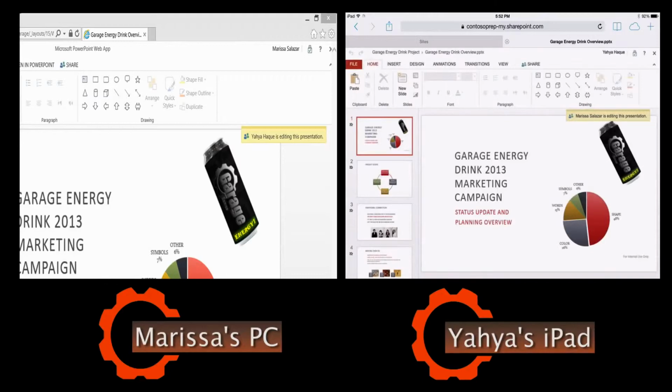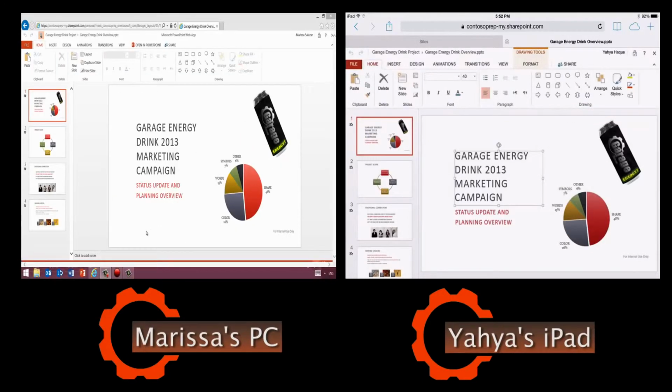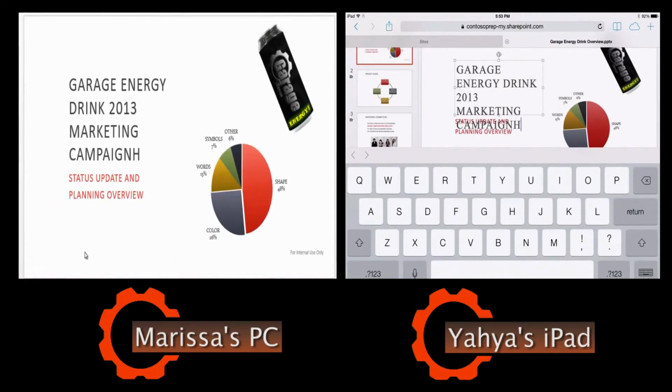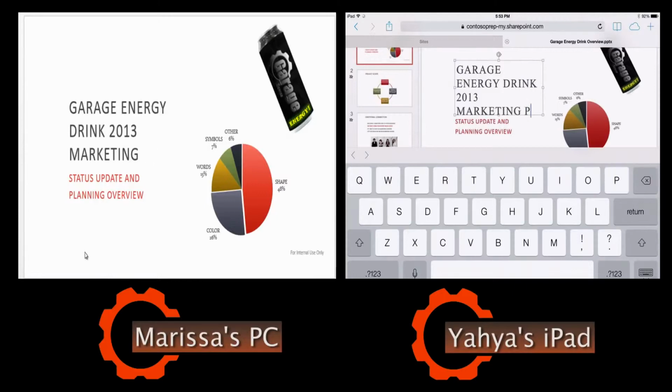There it is. And I see that he's editing the presentation right now as well. Yeah, and let's go ahead and change this from marketing campaign to something else. I think, I don't know, maybe project? Let's go ahead and call it marketing project. Sounds good to me. So I'm going to go ahead and edit that. And as he's typing, I can actually see his updates in real time on my screen here.